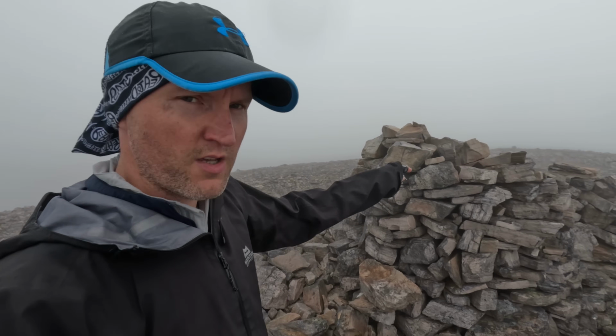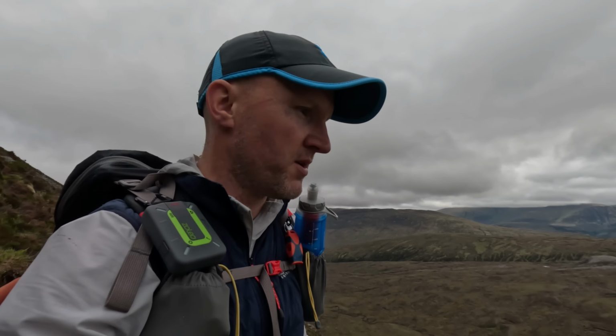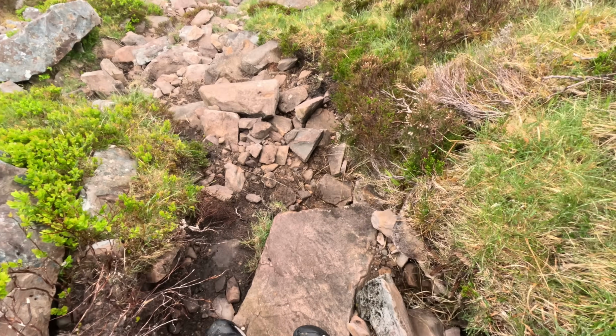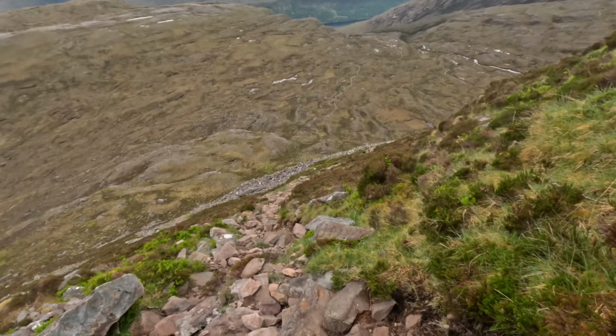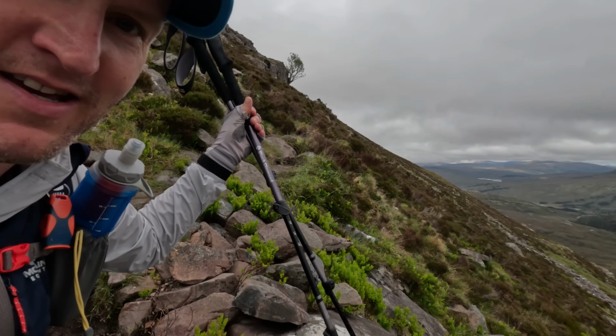Alright folks, I've just been huddled in that little shelter there getting a bite to eat. This is a bit of a slow, painful descent folks. It's rocky, it's loose and it's steep. So just really taking my time. Kev's a little bit ahead, but I'll just show you some of what to expect on the descent or ascent, depending which way you do this one. See what I mean? I should probably put the camera away.